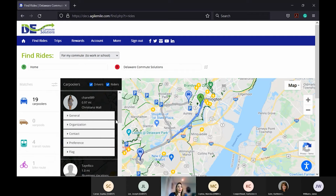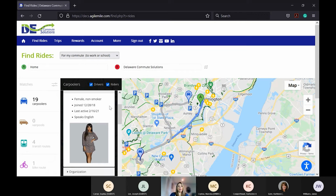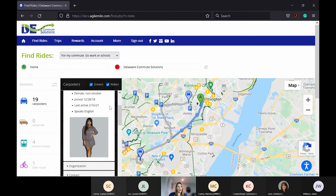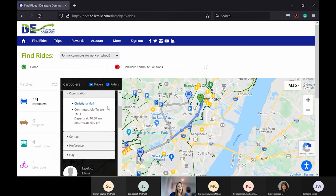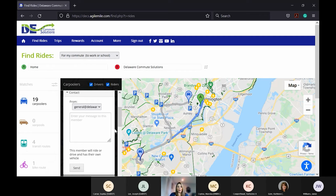If I click on General, it'll provide me a little bit more information. It shows when she joined, when she was last active, which was in February. And if you go down to organization, again, it'll show you Christiana Mall, when she typically commutes, when she departs and returns. Now, if I would like to reach out to my match, I would click on contact. And then you're going to select your email address. So again, if your profile is up to date, it'll have your current email address in there, and you can put that in for the from section. And then you would put your message in there and hit send.